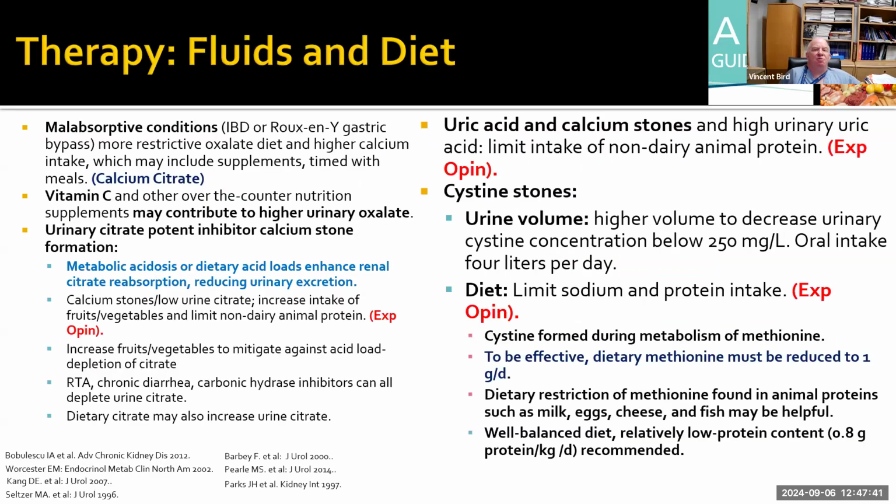Some other more specific items from the guidelines as well for different types of stones. We all know that avoiding large amounts of vitamin C is important to keep oxalate levels down. The point to make about citrate here is that we all know that citrate therapy can be used to decrease stone risk. It's important. Really, the better term for this is total alkali load, right? Citrate in its acid form probably may not make much of a difference unless it's some type of direct inhibition of crystallization.